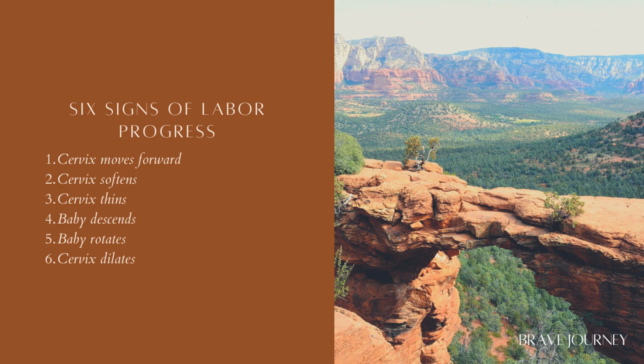So rather than just dilation as the only sign of labor progress amongst all of this complexity, there are actually 6 signs. And the 6 signs are: 1, the cervix moves forward; 2, the cervix is ripening, and we'll talk about these each; 3, the cervix is shortening and thinning; 4, the baby is descending; 5, the baby is rotating; and 6, the cervix is opening.